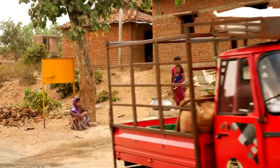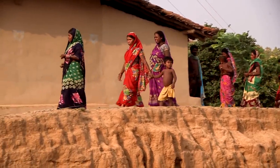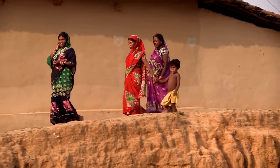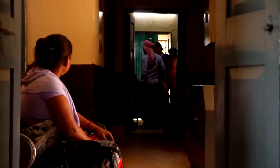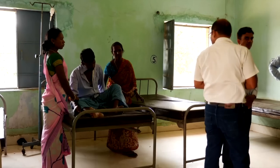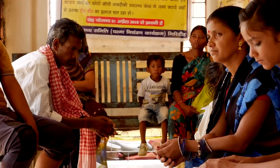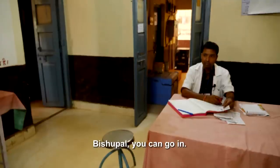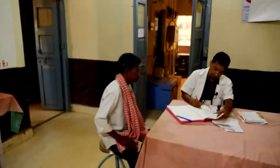We're back in the mining region of Tisri. Over recent years of excessive exploitation, mining has had an impact on the health of the population. The village hospital has a room dedicated to people suffering from tuberculosis. Beshupal is waiting for his appointment. He has spent 10 years working in the mica mines. For the past month, he's been suffering with respiratory problems.